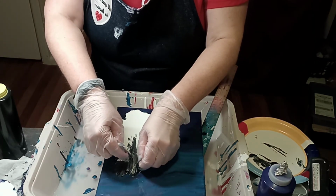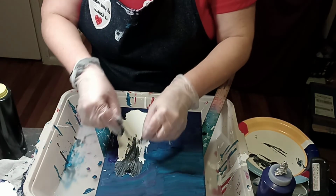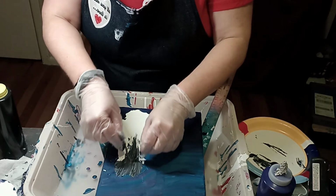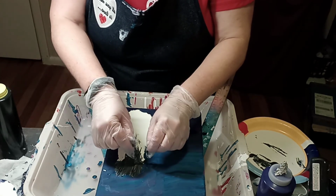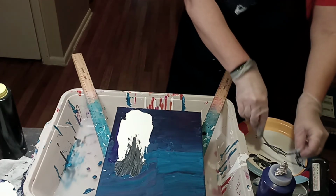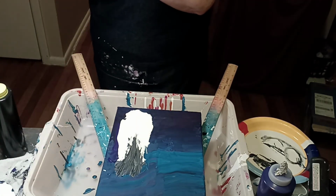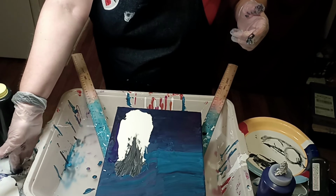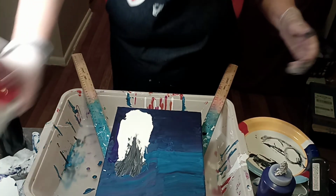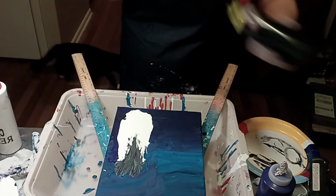Okay, he's gonna be a smoky cat. I was trying to decide what colors to go with. I almost did some orange as well, but I wasn't quite sure how it would look. Ooh, I stuck my finger in the purple. Okay. Just put some more white and black over here.